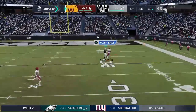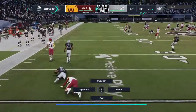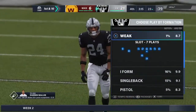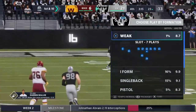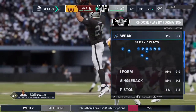Looking long for Thomas. And he fires one that's intercepted. Jonathan Abram picks it. And he's going to get this one to the 23-yard line. Partner, we always talk about possessions being at a premium in these games. And now in this situation, throwing an interception here when you have to claw your way back in, that one's going to hurt, and in a big way.